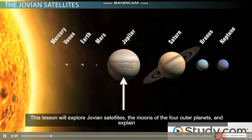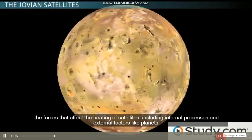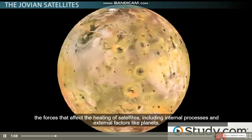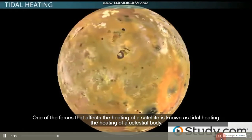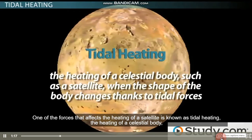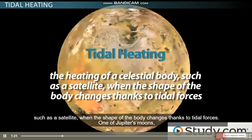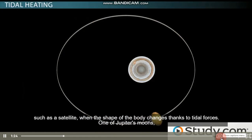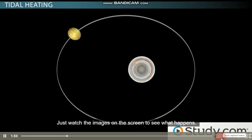This lesson will explore Jovian satellites, the moons of the four outer planets, and explain the forces that affect the heating of satellites, including internal processes and external factors like planets. One of the forces that affects the heating of a satellite is known as tidal heating, the heating of a celestial body, such as a satellite, when the shape of the body changes thanks to tidal forces. One of Jupiter's moons, Io, is a good example of what that definition really means. Just watch the images on the screen to see what happens.